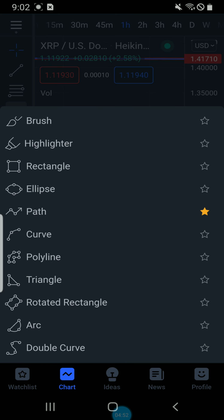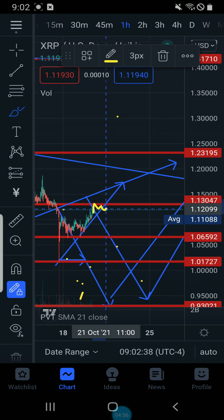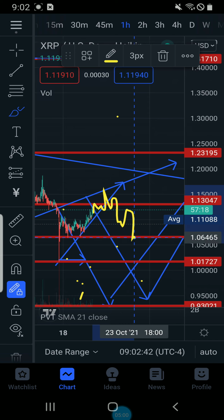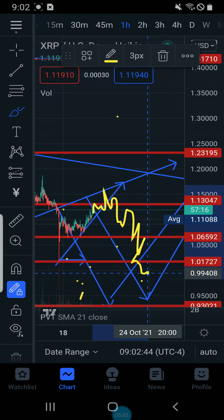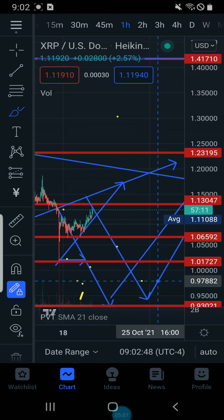In a bearish scenario, you're looking at this, and then all of a sudden you get rejected by this overhead, and then you come down, get rejected by 1.13, come to 1.06, get rejected, and then you start riding this downtrending line until ultimately 93 cents on that double bottom.